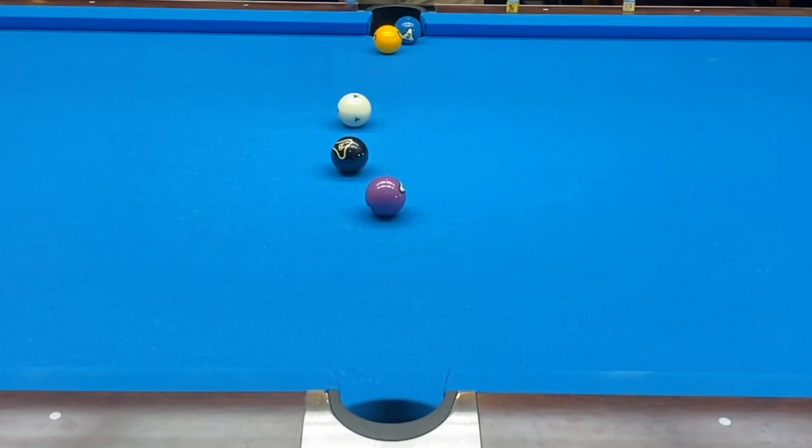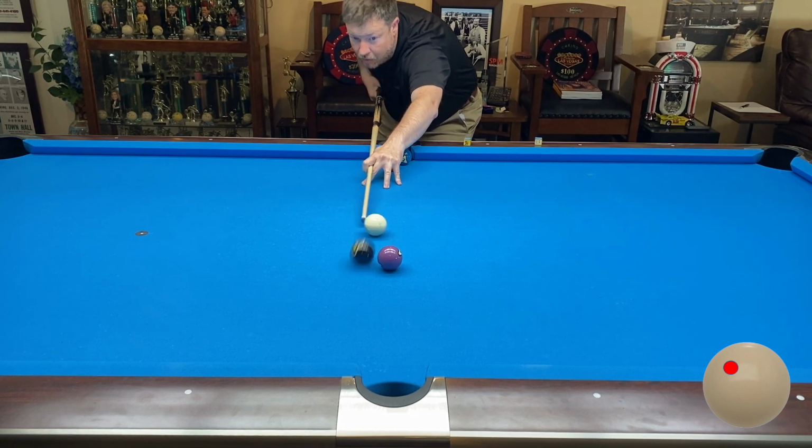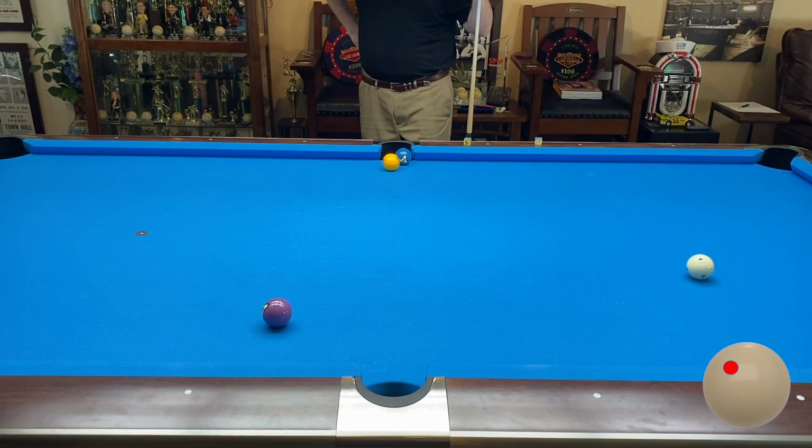This next shot is another version of a clearance shot, but in this instance I'm going to shoot the cue ball with a top right cue ball. And what I'm going to do is use the top to move the 4 out of the way, and then the right and the cut on the 4 will turn the 4 and allow it to be banked back into the pocket.